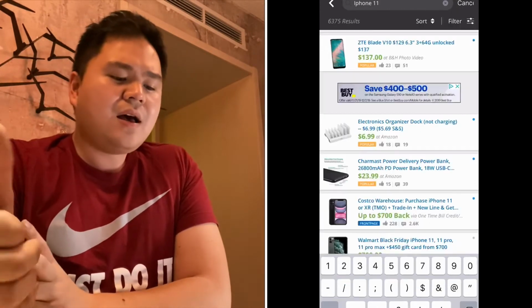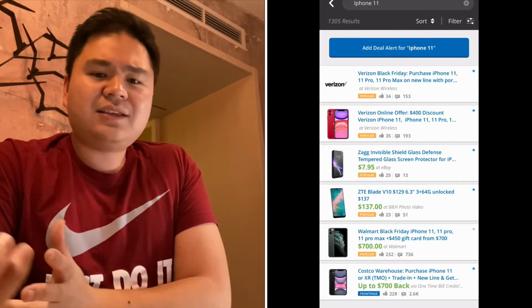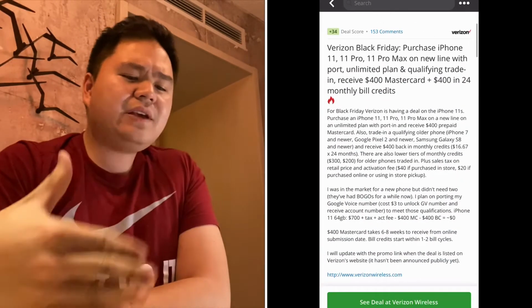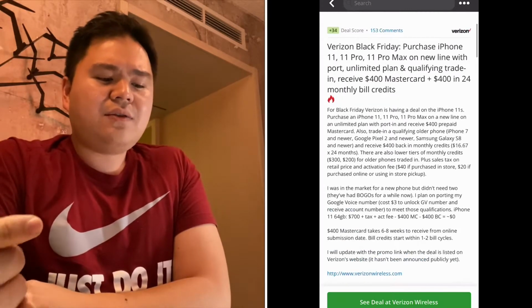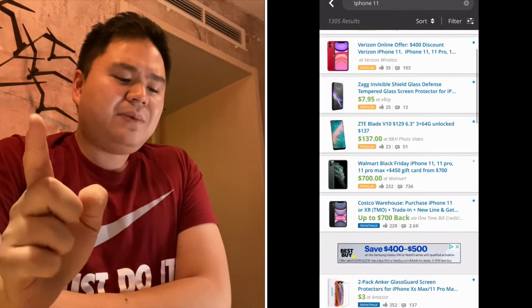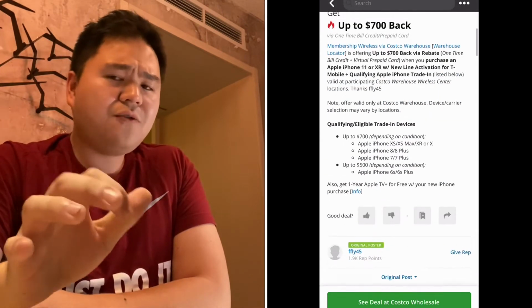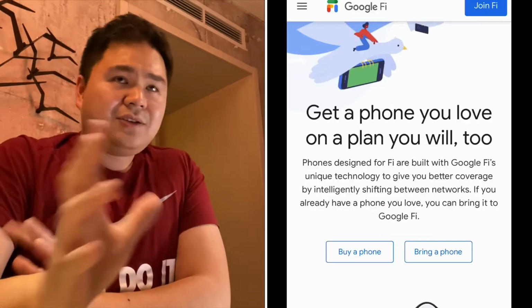If you trade in a phone, you get like this one-time credit at T-Mobile for up to $700 off, or you might even have to trade in the phone. So I'll link that below. And Verizon has a good deal on the iPhone as well. I've seen the Pixel 4 go on sale, but that's different. They're giving you a Google Fi credit, so that's good.